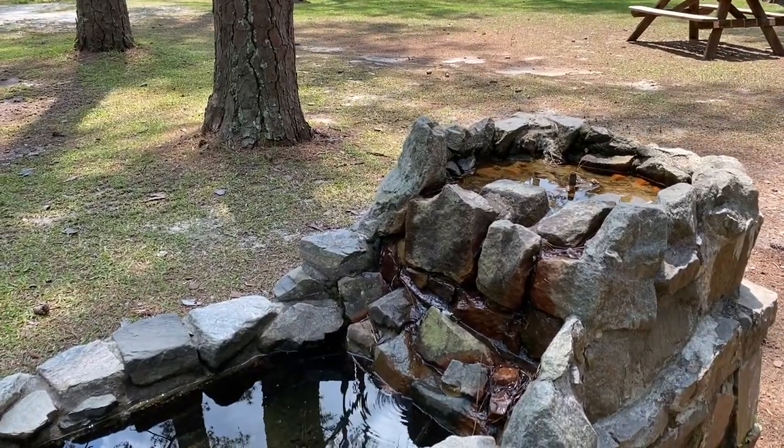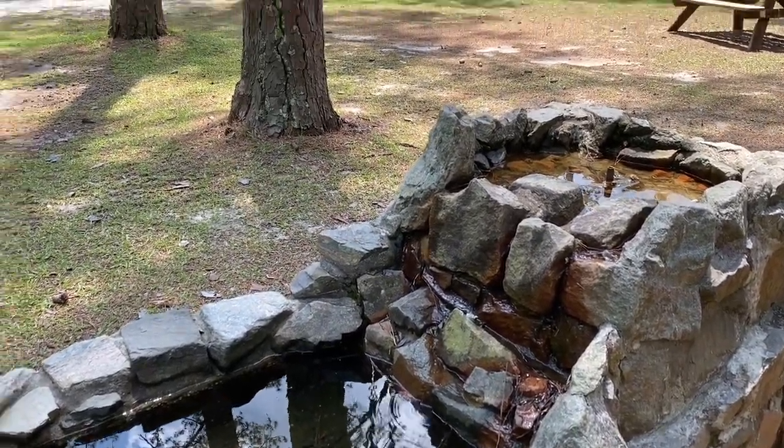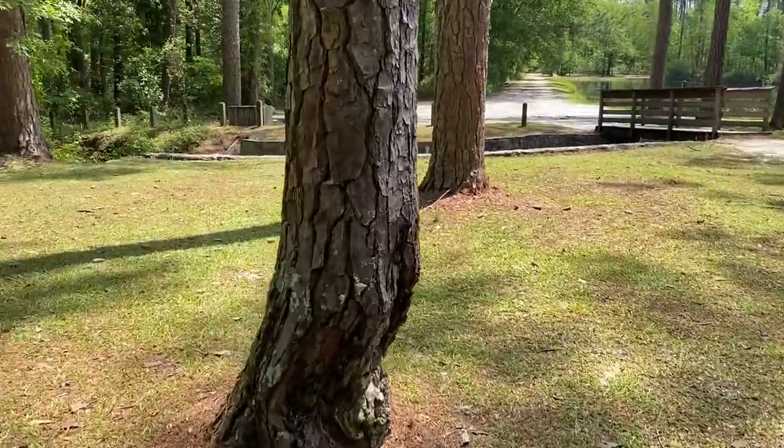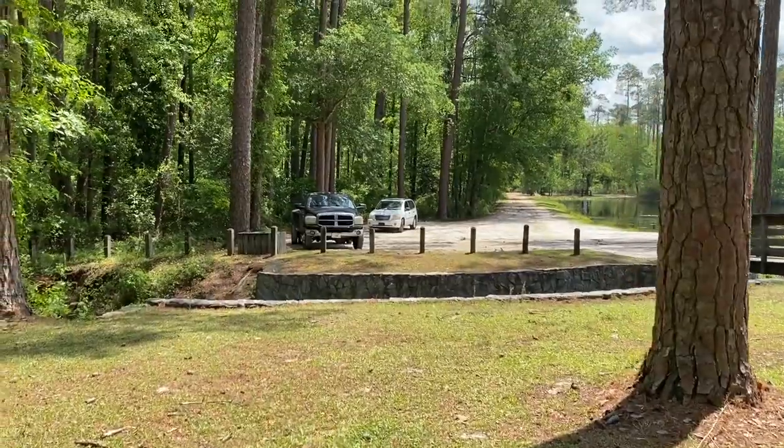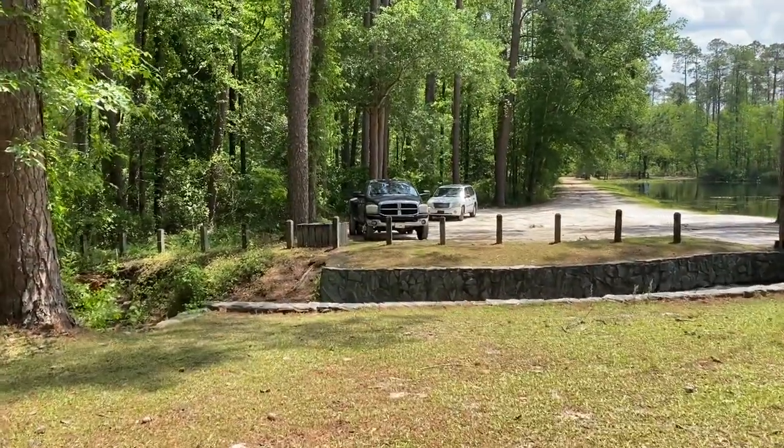Now it's not moving. Maybe that's why I never realized that was the artesian well. But now I know. And if you're watching the video and you didn't know, now you know too.